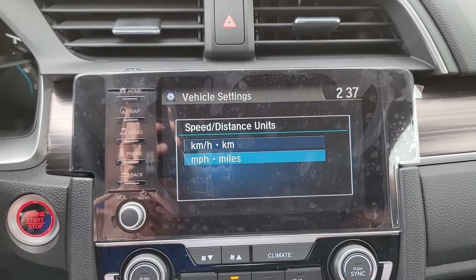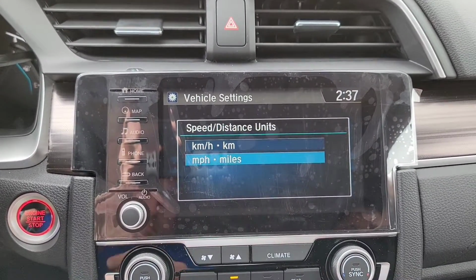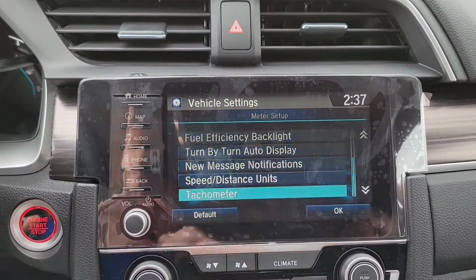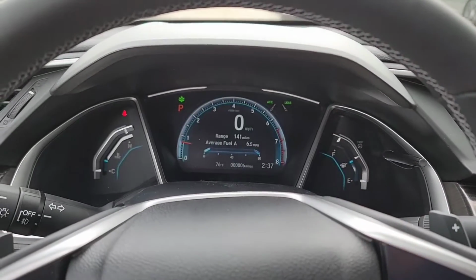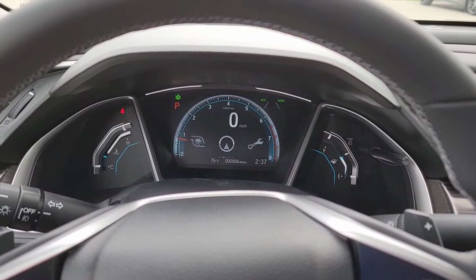Speed and distance is your next option here. So, you know, if you need to change it from miles per hour, you can, for those viewers outside of the American market. Last thing under this option is going to be your tachometer. As you can see it right up there, it's going to be there at all given times as I change my interface right up here.